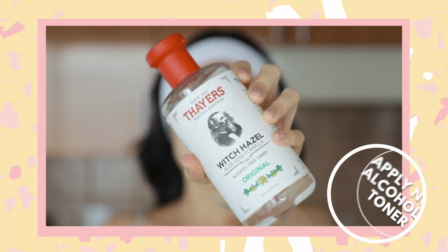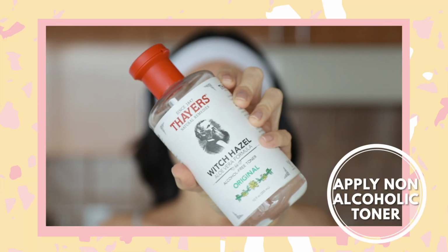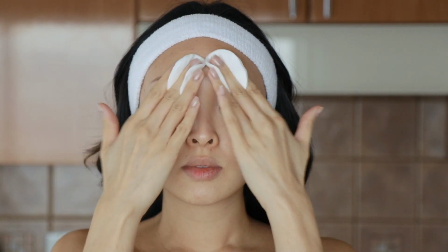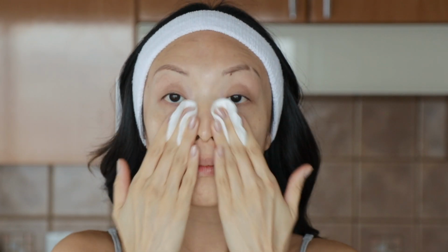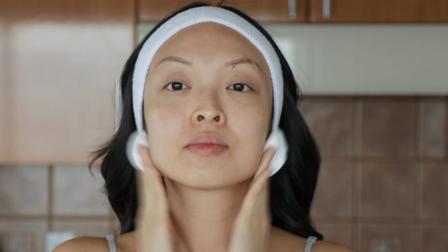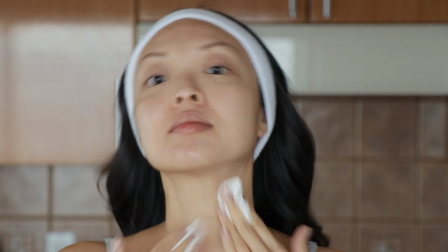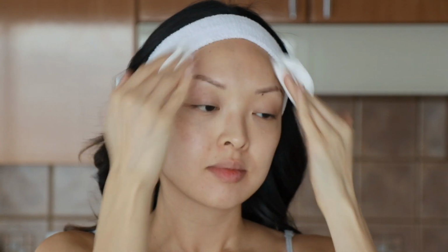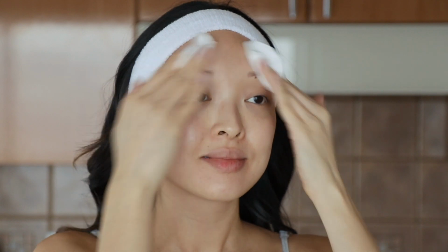In high school, Mama Chu already taught me to use toner. One of the most budget-friendly toners you can use now on the market is Witch Hazel. I love the Thayer's Aloe Vera one. It's super gentle, it helps remove all of those impurities, and it makes your skin super soft and smooth, giving it a nice texture. It's also natural, so very good for high school students.